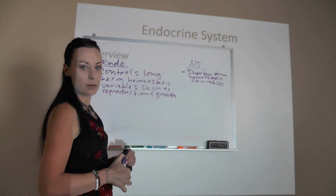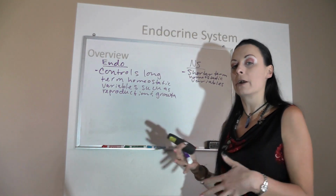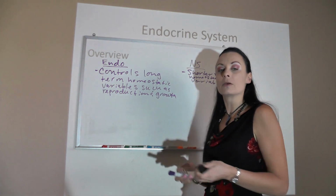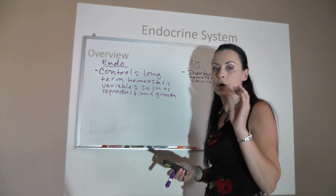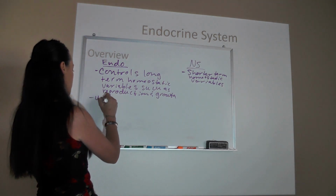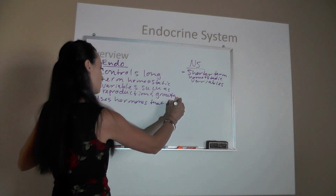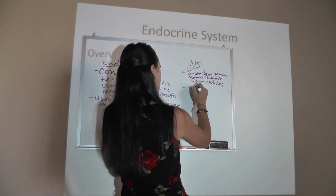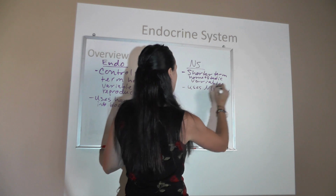Some other things about the two systems. They both use chemicals, and the chemicals have to be really specific to interact with target cells. So that's a similarity, but the endocrine system is using hormones that are chemicals that are released from glands into the blood. And the nervous system is using neurotransmitters that are released from neurons just across a small distance of a synapse. So the endocrine system uses hormones that dump into the blood, and the nervous system uses neurotransmitters, which I will abbreviate as NTs, that cross the synapse.